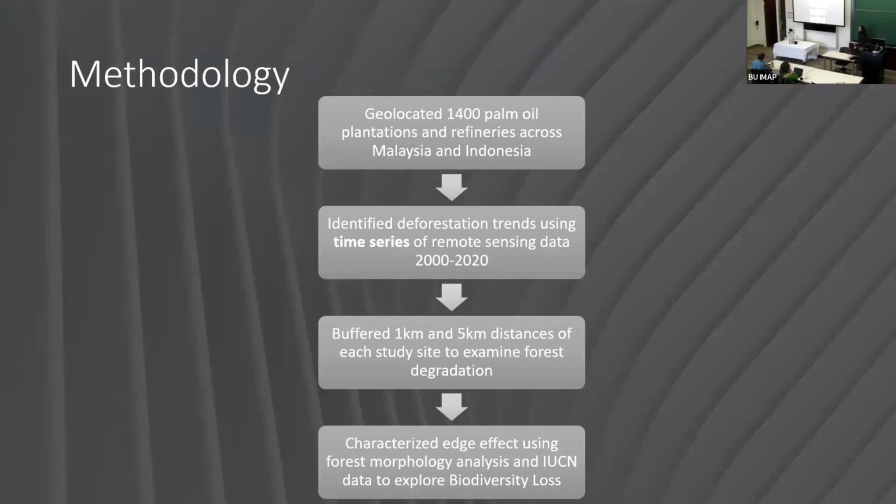So for this study, we took those 1,400 points that we talked about and we geolocated them. From there, we then went to look at deforestation trends from 2000 to 2020. That doesn't include the palm oil itself. We want to see where the deforestation was happening. And then we could map on these 1,400 points to see, using a buffer, how much of that deforestation was occurring around our known palm oil plantation locations, which then lets us look at the forest morphology and the IUCN biodiversity law.